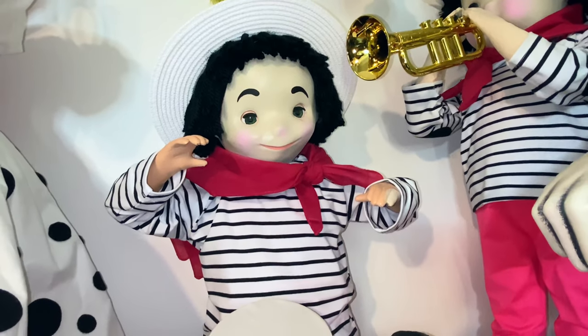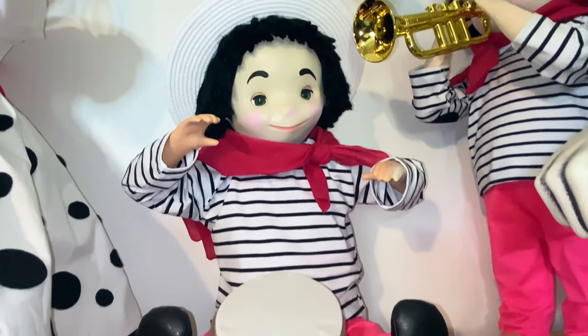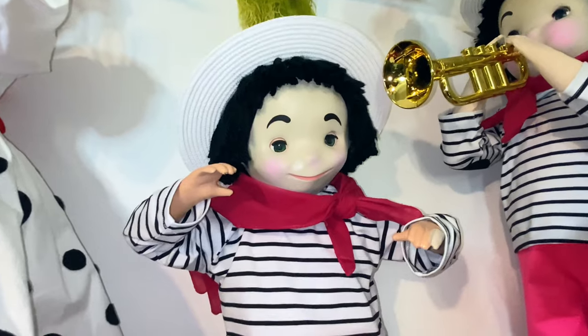This doll truly beats to his own drum. I mean, look at him. He is just ready to dance, ready to party, and drum away.